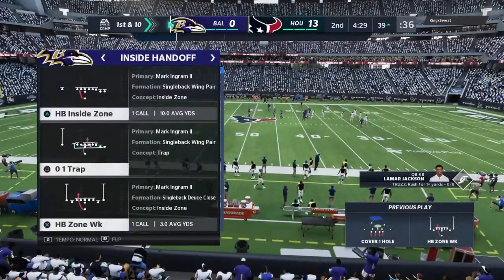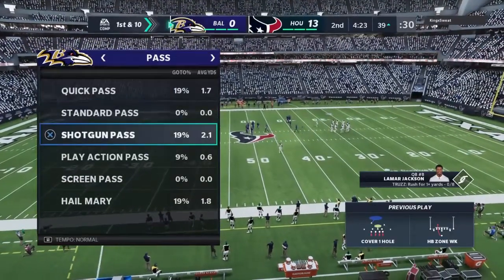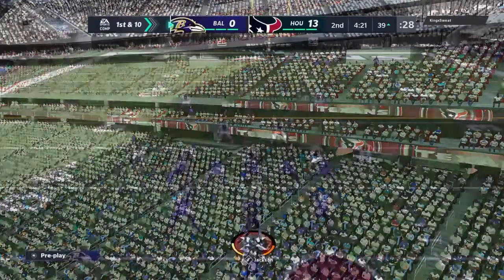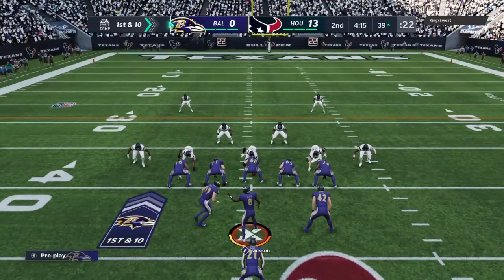Made by Whitney Mercilus. 2nd and inches is oftentimes an invitation for an offensive coordinator to take a big shot downfield because he feels like he can come back on 3rd down and pick up the first down. But sometimes you just don't want to break tendency. Stay with what you are, stay with who you know, and go get the first down. That's exactly what they did.